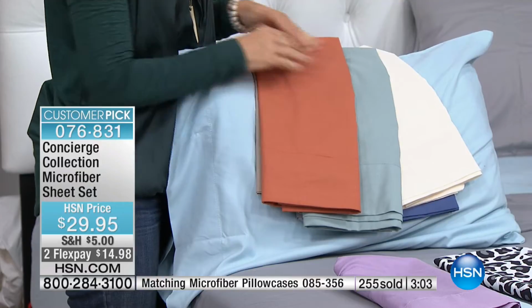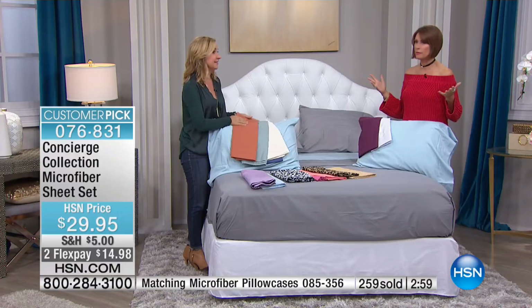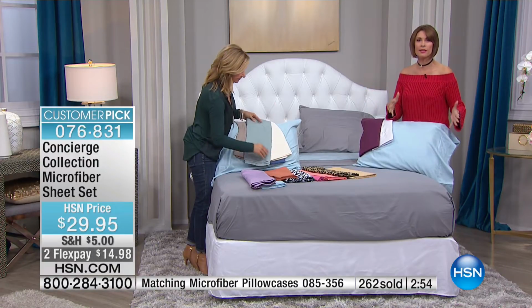When you get these out of the package, they already feel amazingly soft. And what happens is once you get these out of the package and try them, this is the only sheet you use. My mother got rid of all of her sheets, all of them except for her microfiber. I think if you try them, you're gonna love them. And when you look at this price of $29.95, why not try them?